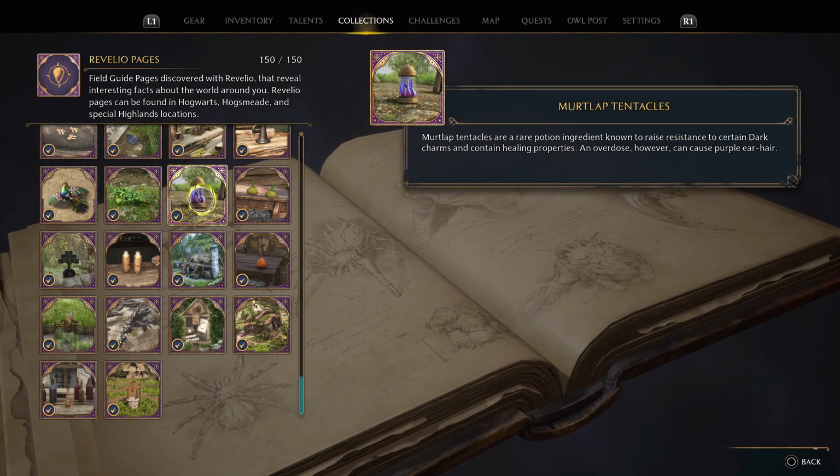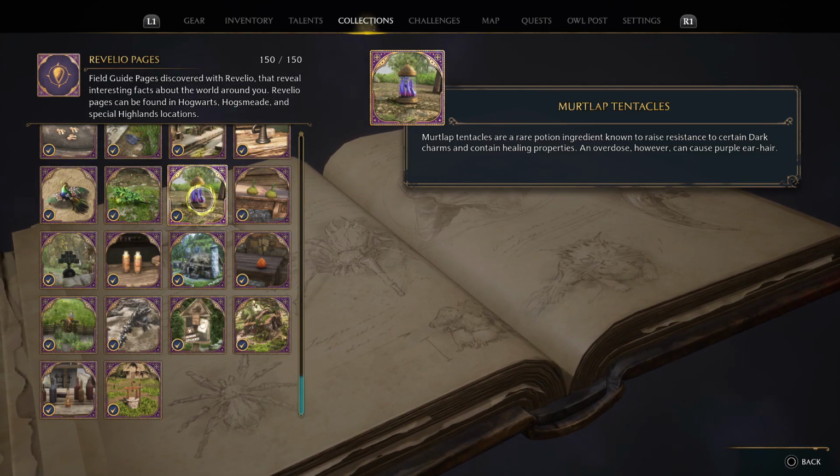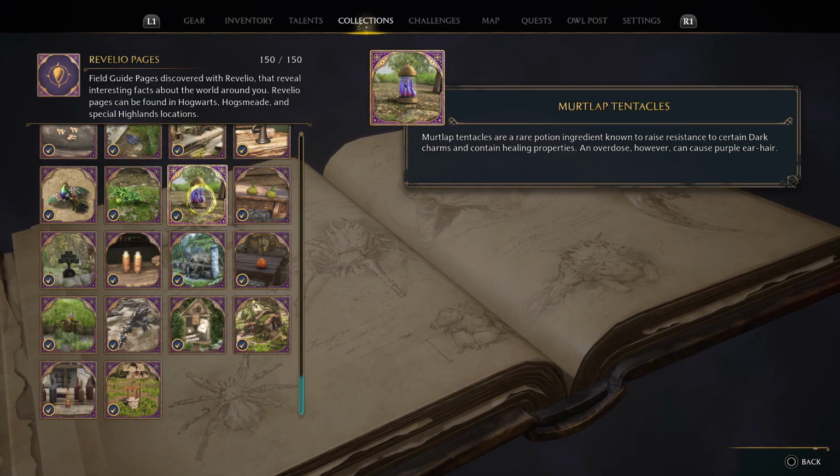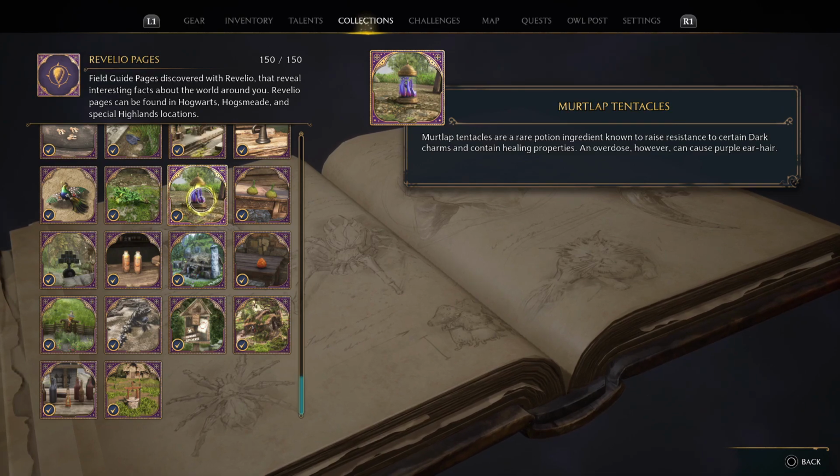Murtlap tentacles. Murtlap tentacles are a rare potion ingredient known to raise resistance to certain dark charms and contain healing properties. An overdose, however, can cause purple ear hair.